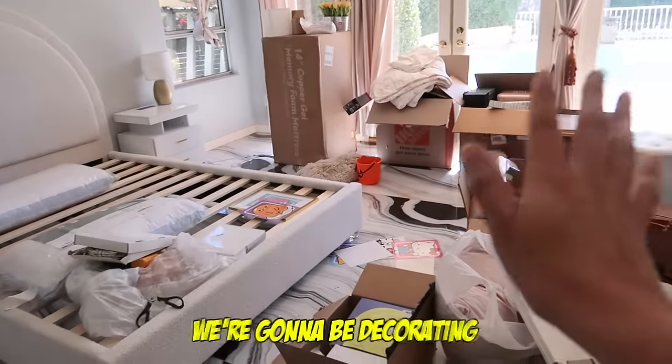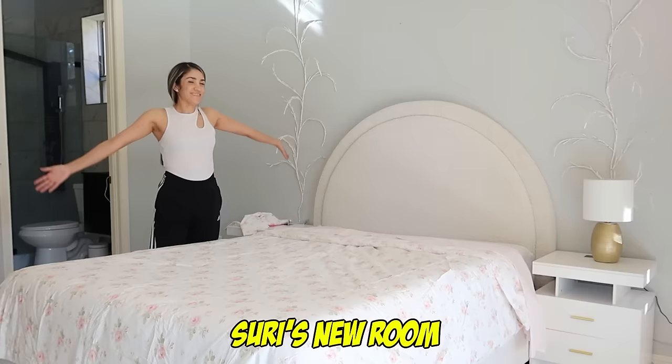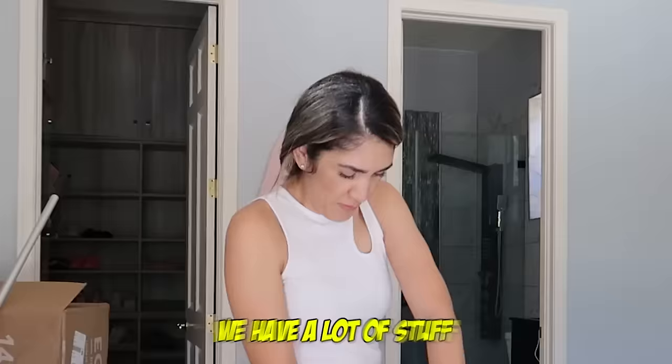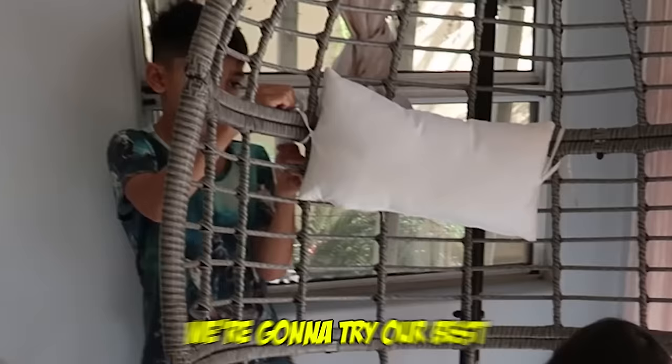Today, we're gonna be decorating Suri's new room. Jürgen took Suri to the library to get new books. This is gonna be a challenge for us because we have a lot of stuff to set up. We're gonna try our best to make her dream room come true. Ready, set, open your eyes!